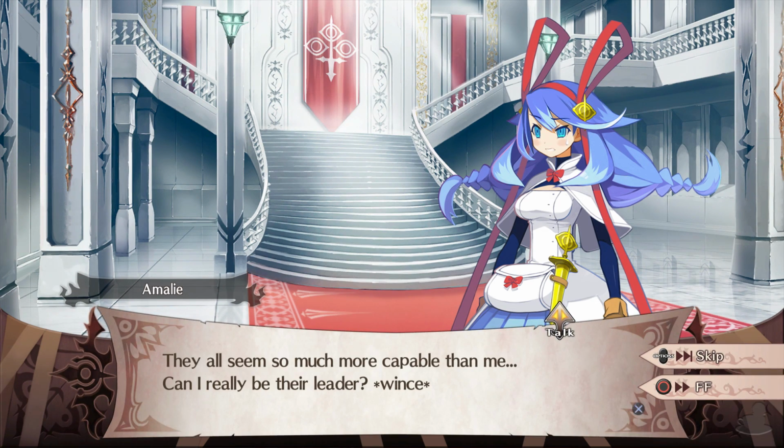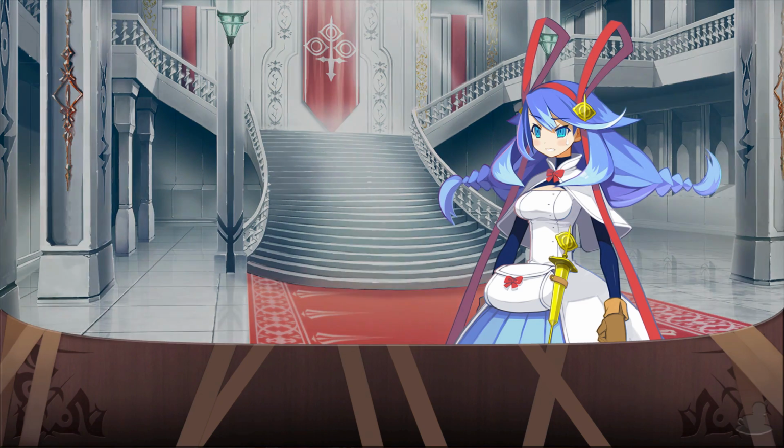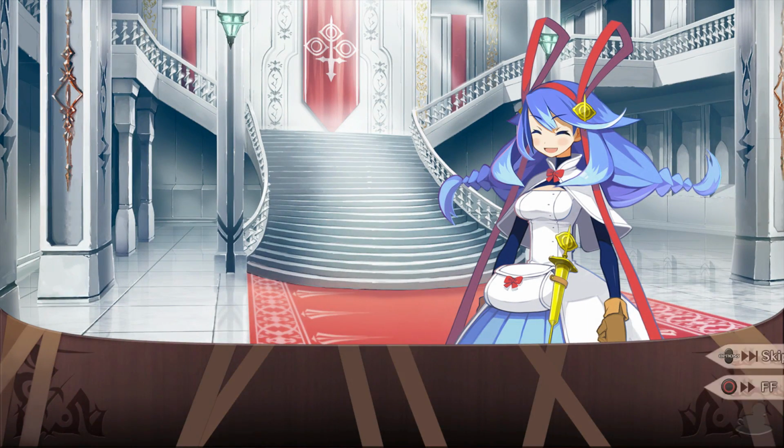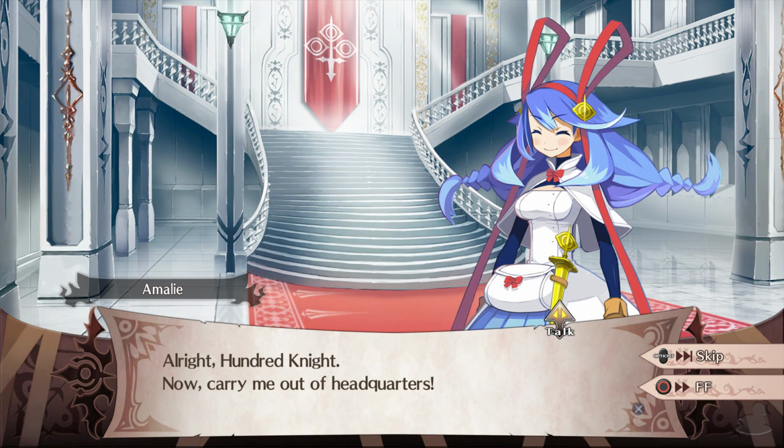They all seem so much more capable than me. Can I really be their leader? Ugh. But I think I'm starting to like how being a leader feels. All right, 100 Knight. Now carry me out of headquarters.